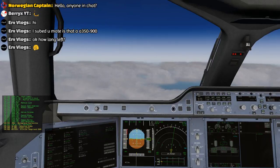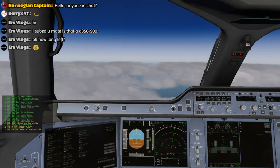Good evening, Northlands 5554, Copenhagen, squawk 7307. 7307, Northlands 5554. And Delta India Oscar is holding short, 10 right, ready to go.